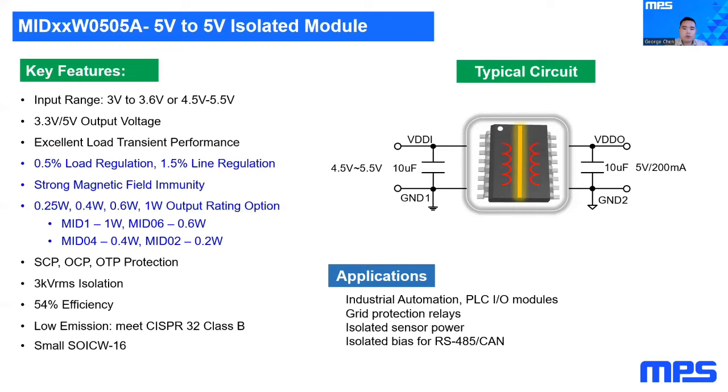We have several different versions of this device for 0.2 watts, 0.4 watts, 0.6 watts, and all the way up to 1 watt to power all of your isolated power needs. This device does meet CISPR 32 Class B specifications as well.